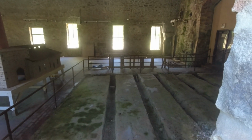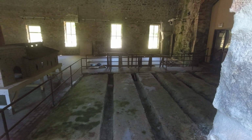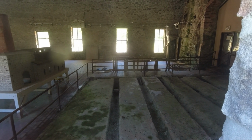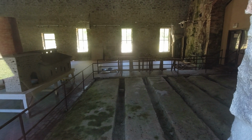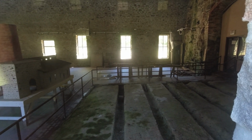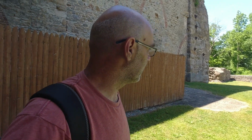Looking through this window, you can see there's remnants of the casting floor, where they would have brought in the molten iron, where they would have poured it in and made the iron segments, and where the workers would have cast it into what they would call iron pigs. Now, anybody who knows the area, there is a local ball team called the Lehigh Valley Iron Pigs. Makes sense now. Never knew that, never put that connection together, but now I know it.